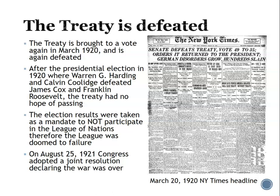Wilson then urged that the presidential election of 1920 be a solemn national referendum on the treaty. Many historians believe that his health had made him unwilling to compromise on any of these issues. And when the Democrats lost the election of 1920, the treaty was never signed, and the League of Nations was never ratified by the United States. The public clearly desired to change from idealism to isolationism.